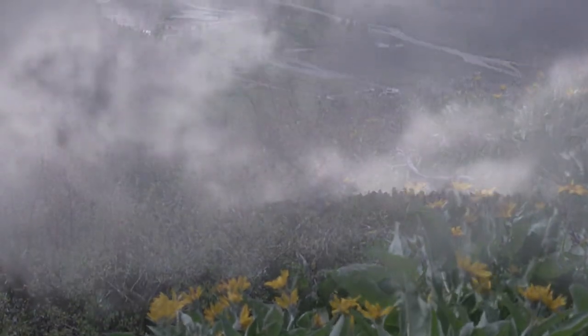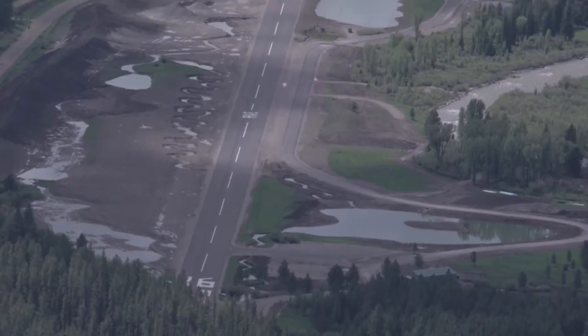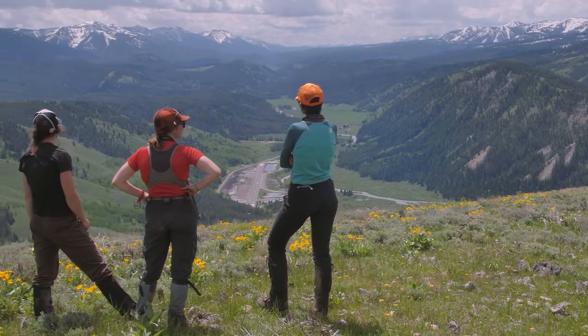All these wildflowers and this dance party worthy scenery might have lulled us into thinking that healthy wildlife populations are a given in a place like this. But there were reminders to the contrary.